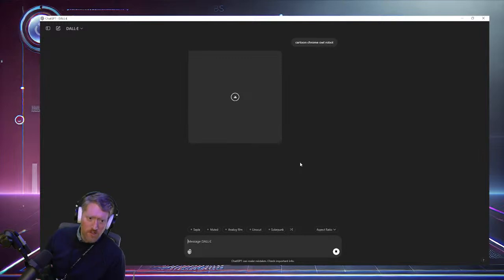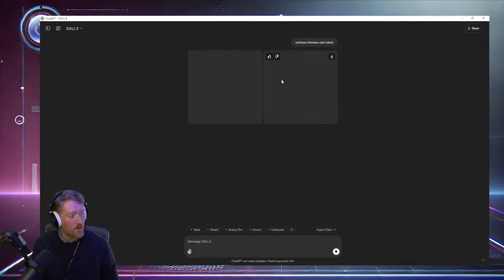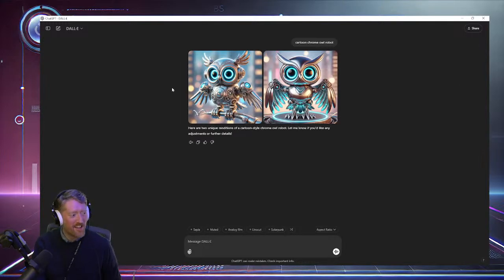Ooh, we're going slow today. Normally it doesn't take this long, I feel like. Maybe the servers are... Oh, here we go. Okay, see. Kind of similar, but if I said, like, take the one on the left and make it, not reading a book, make it shelve some books in a library.